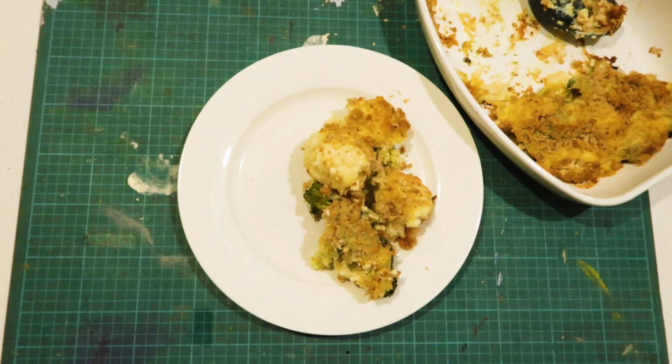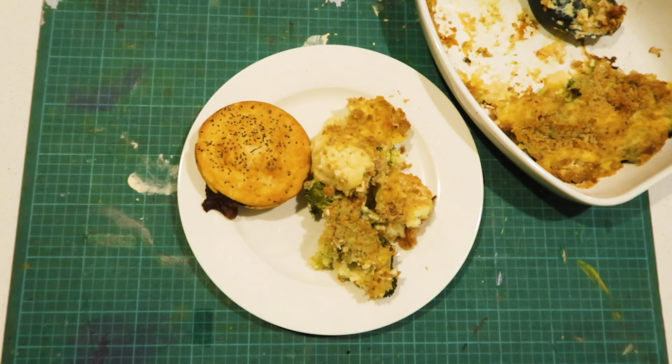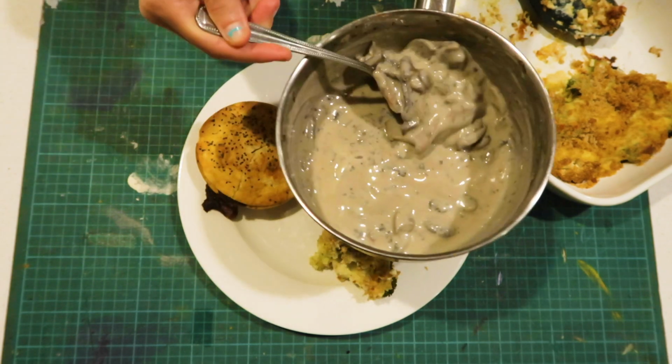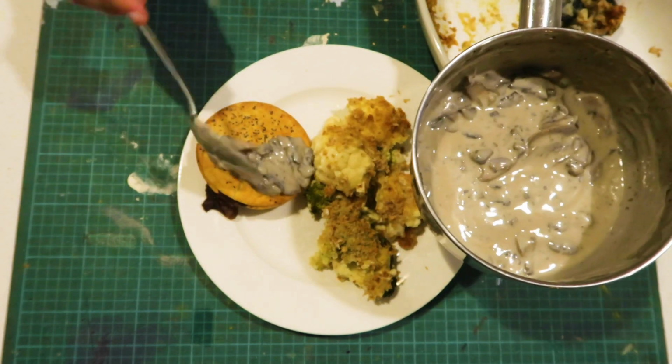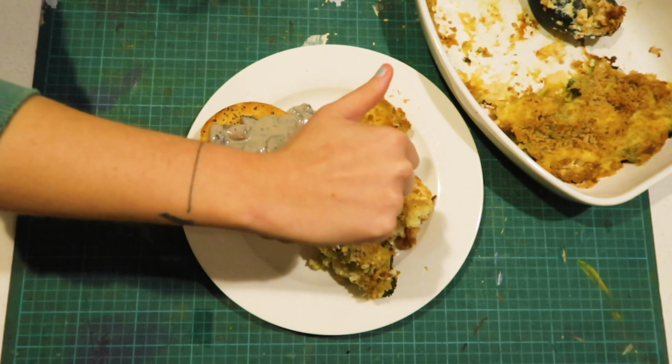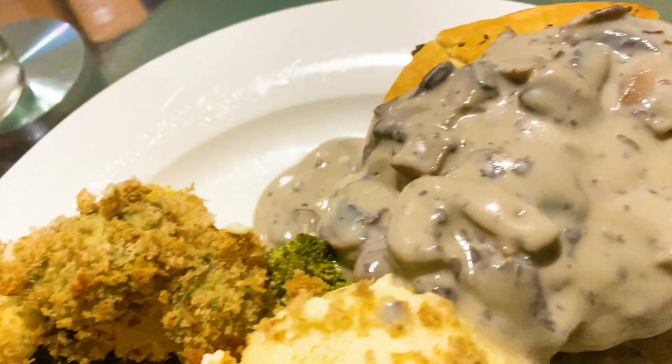Now that wasn't the whole meal. I decided to also add a vegan pie with some mushroom sauce, which I'll put in another video if you want to learn how to make that, but it's basically like the white sauce, but you add mushrooms and you just do it on the stovetop. So I put that on the top of my pie and it was friggin' delicious.